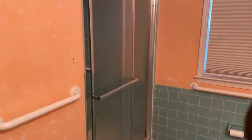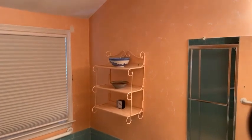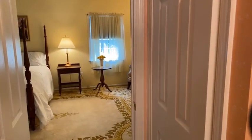I'm imagining most people would decide to put this on their renovation list, but I want to stress that it's in good working order. Again, look, it's got some fun vintage stuff like the hardware there. Newer toilet. This is just like a textured, it's not wallpaper, it's like a sponge painting treatment here. And then it's got its own linen closet right there.